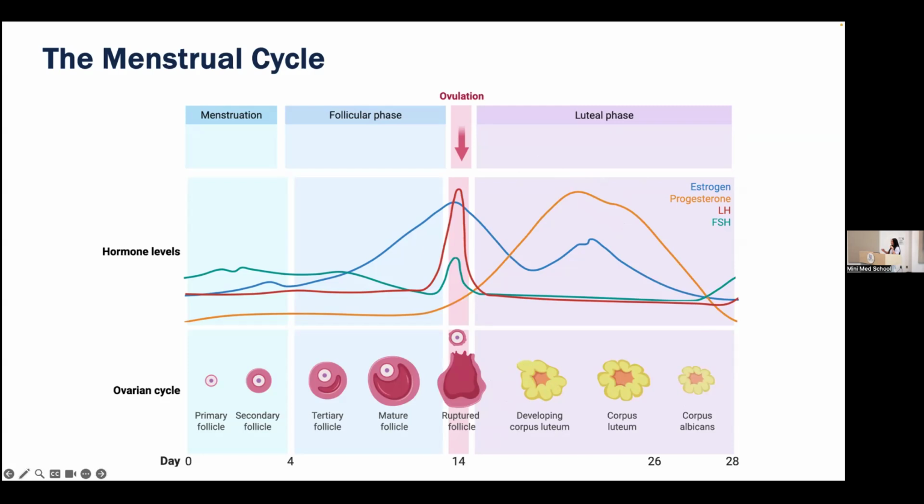And then this really steep drop in both the progesterone levels and the estrogen levels is going to cause menstruation, or your period. And so then you're back here at the very beginning. The period is ultimately that shedding of the endometrial lining.